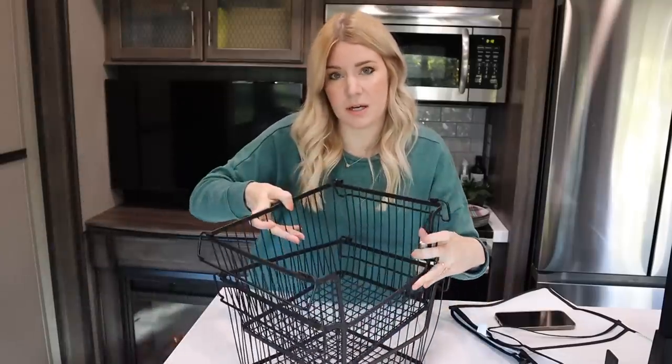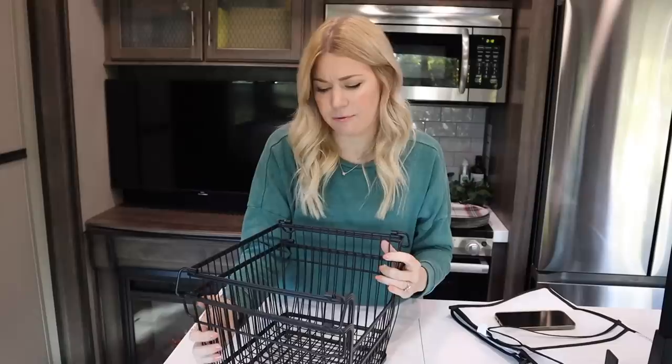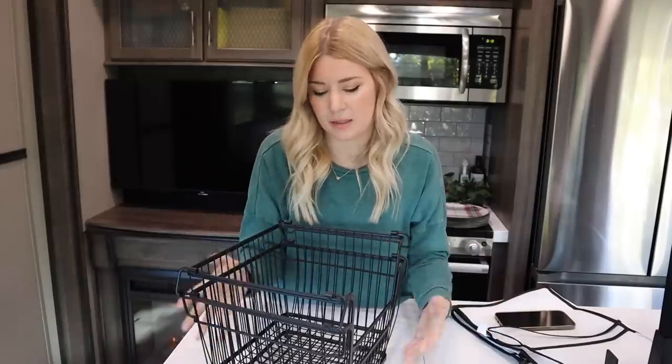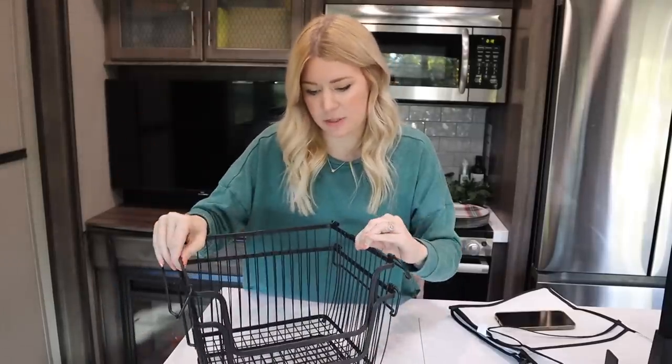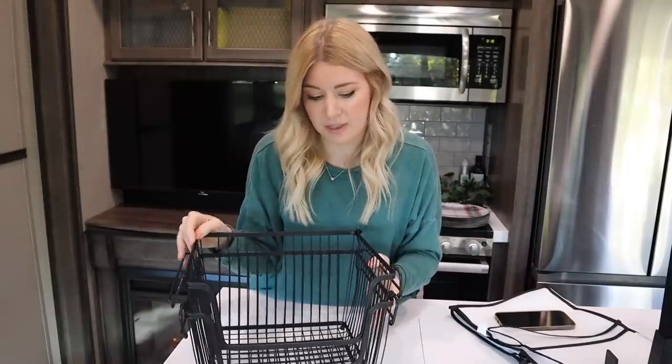These were also on Amazon. I think you get them in a pack of like 4 or 6, and then we got like 2 packs of them. So yeah, I really, really like these a lot. They're pretty heavy duty, pretty sturdy. They seem like really good quality. So I'll link those down below too for anybody that's interested, but these are definitely great for the pantry.